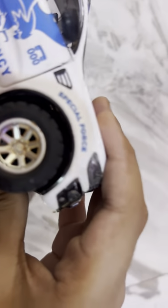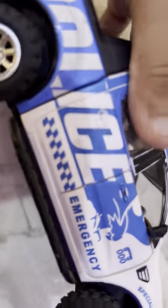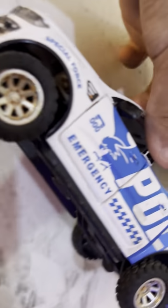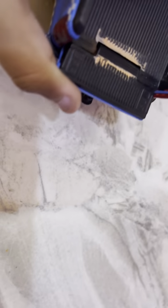Here is written Special Force and here's written Police. Guys, here you can see Police again. Its number is 00. Emergency. And here's the emergency 00 number. Same here, Special Force. And here's written Police and here's the fuel tank. If you see from the back side, you can see a large pickup here.